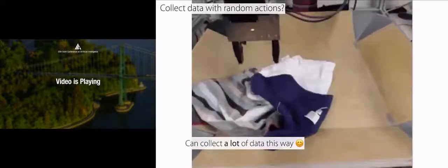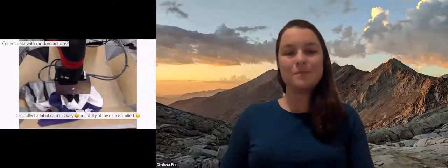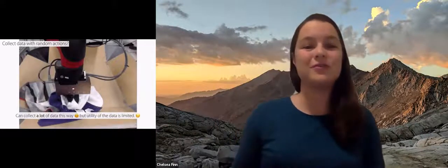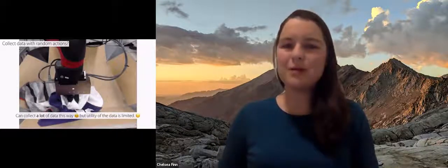And while this data does contain interesting interactions, the utility of this data is limited. We won't be able to learn how to, for example, use tools or spatulas from data like this. So how can we collect more interesting data?